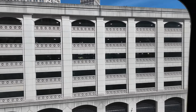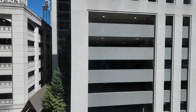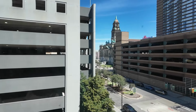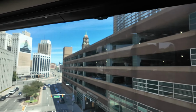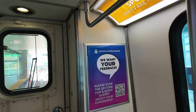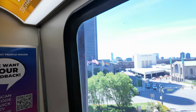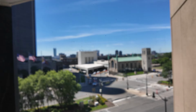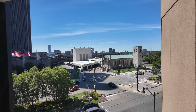So the next stop will be the Millinder Center, which is the stop before we have made a full circle. You got the historic Wayne County Courthouse over there. At least we can see the top of it. Oh, we got lucky here. Millinder Center. There we go. I'm trying to adjust the visibility here.